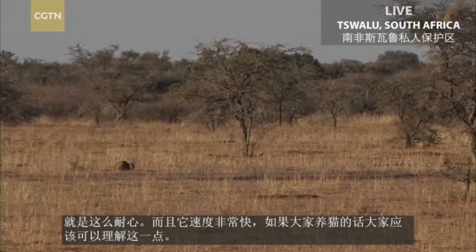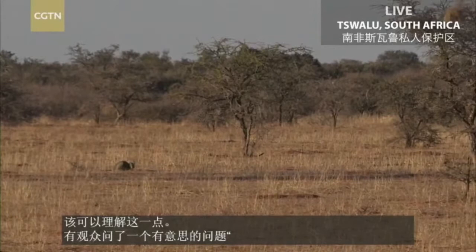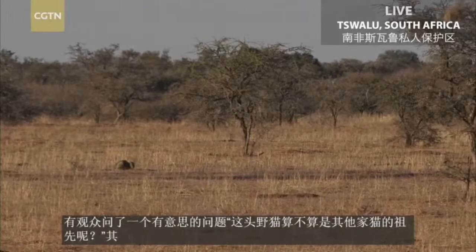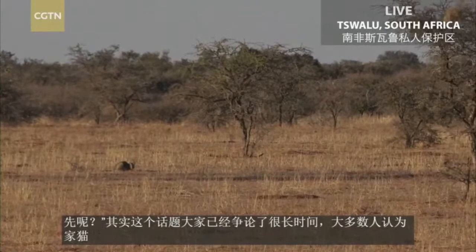So Chris has asked a very, very interesting question there. Is this the ancestor of domestic cats? There's a lot of evidence for that. It's been strongly debated over the years, but it's generally acknowledged that domestic cats stem from this, or actually European wildcats. And then the question is, well, are European wildcats and these the same species or not? Because they can hybridize as well. If you put them together, they can. So there's a lot of debate on that.